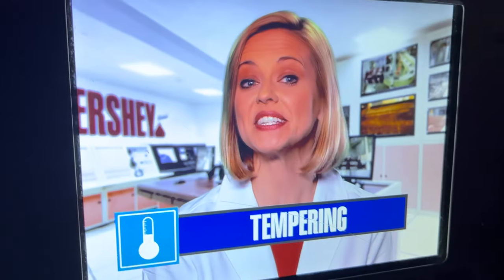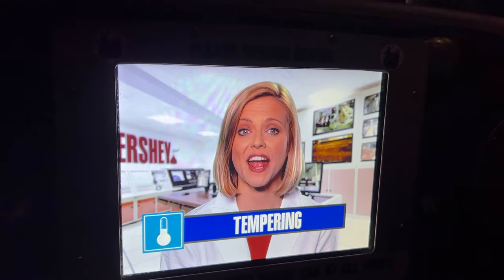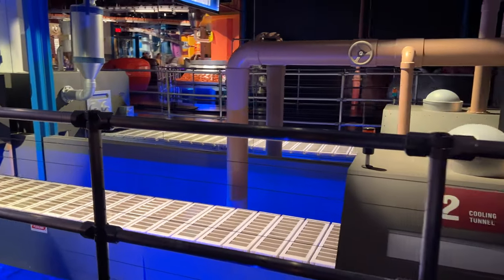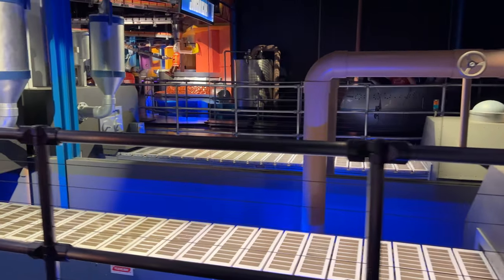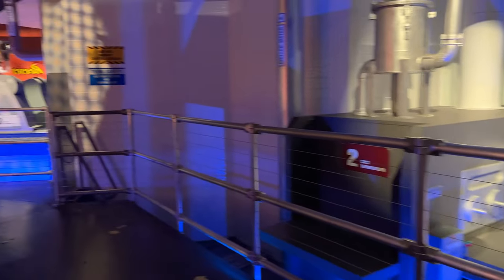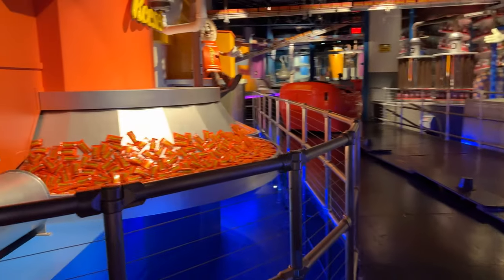After conching, we temper the milk chocolate, heating and cooling it to just the right texture and consistency. During tempering, we can mix in other ingredients such as roasted California almonds. Next, we pour the milk chocolate into molds and send them on a bumpy conveyor ride. Then we send the molds through cooler tunnels that solidify the chocolate.